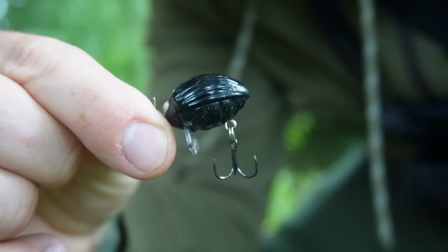Oh, that is a cracking chub. That's got to be a chub over 5 pounds. It's got a huge body on it. Really deep. As it's tensing its jaw, I can hear the bait rattling. That's funny. That is a beautiful chub.